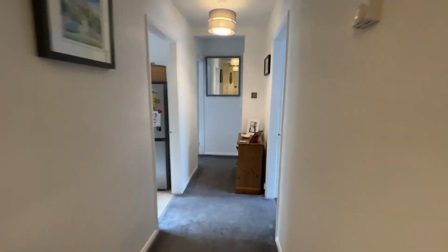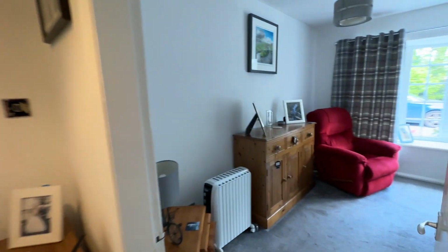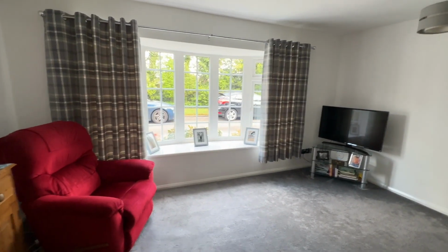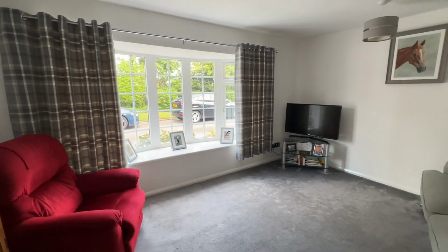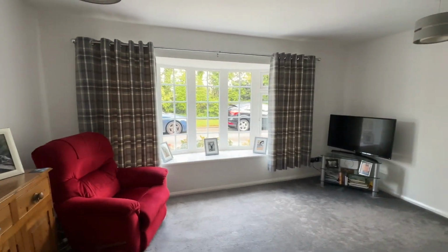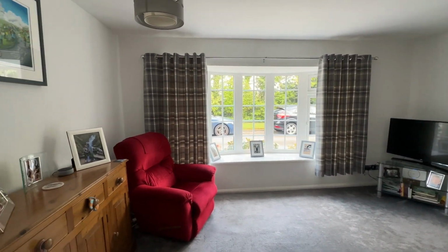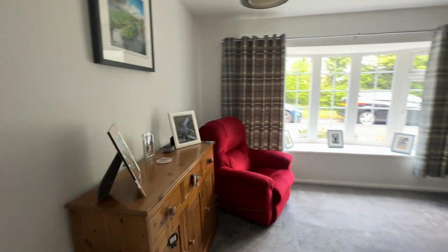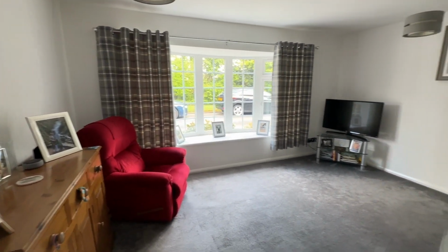So then I'm going to take you into the living room. So we've got a really fantastic, spacious living room. We've got the bay window to the front there, which is overlooking the communal grounds. So it's really nice and private. And because we're located at the back of the development, it is really, really quiet.